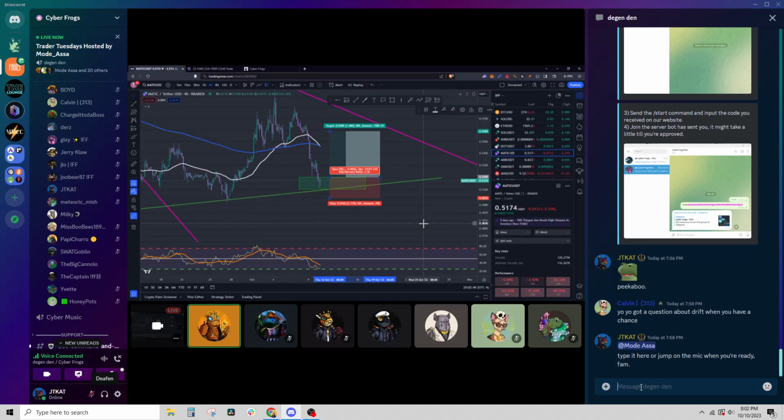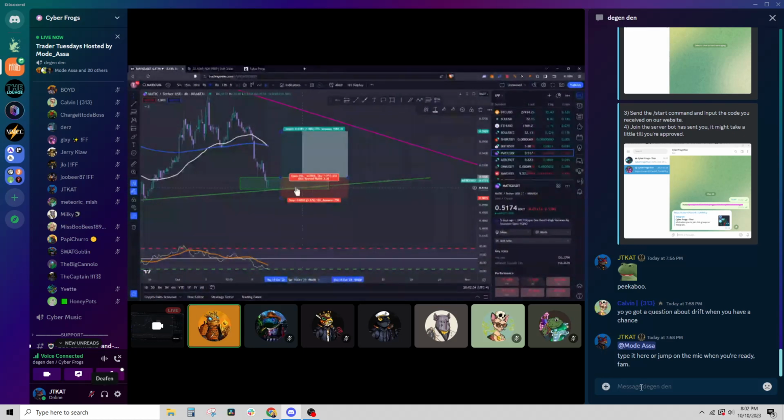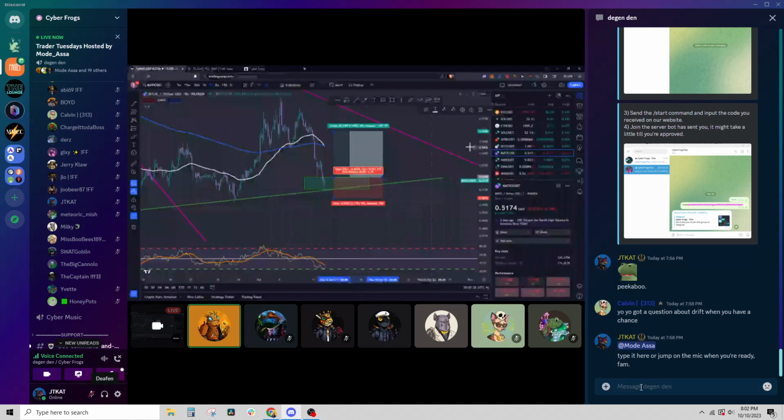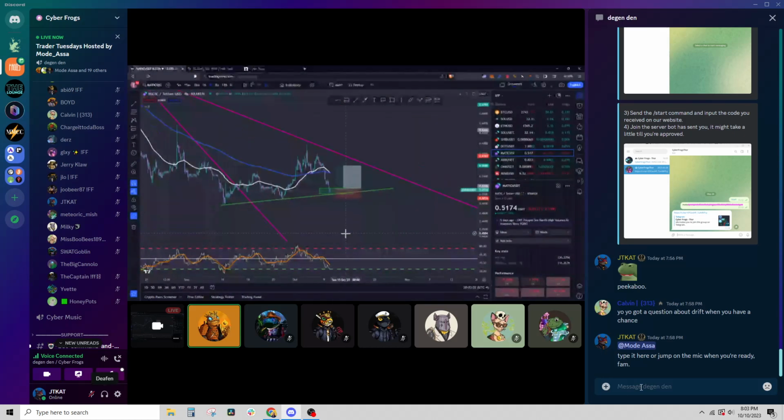So again, not financial advice. Do your own research, but I see why this call was made, and where the entry and where the take profit is makes total sense in my own TA. You're buying on a support that was established here, and you're taking profit at a potential resistance here.